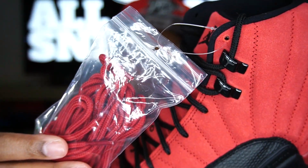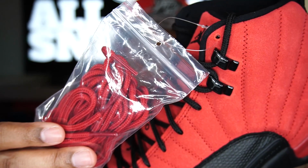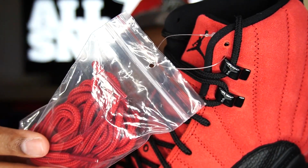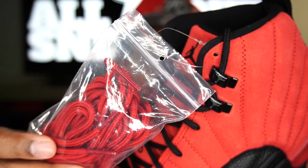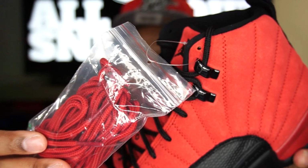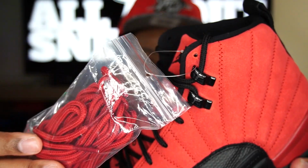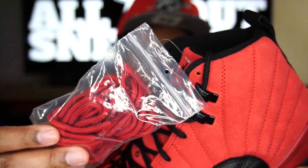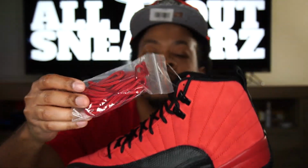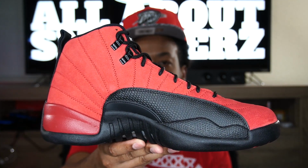Oh, and while we're on that topic about the laces, make sure, guys, you see where that little hole is punched out. Make sure that is above the ziplock, because I did see fake pairs and it had a punched out hole below the ziplock. And this is a retail pair, so no fakes on the channel ever. So guys, if you do get any and it's punched out below that ziplock line, 9 times out of 10, it's not authentic.